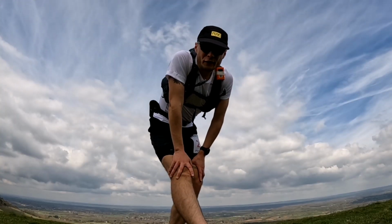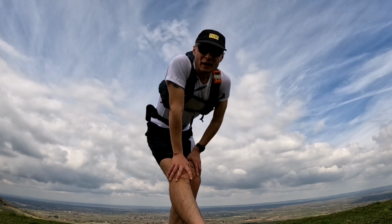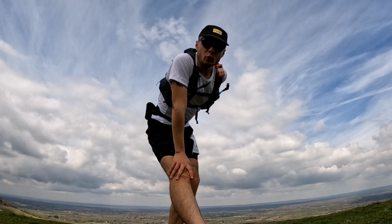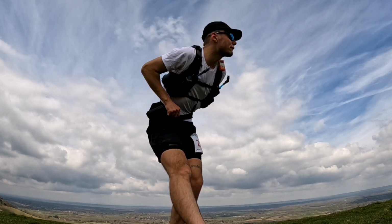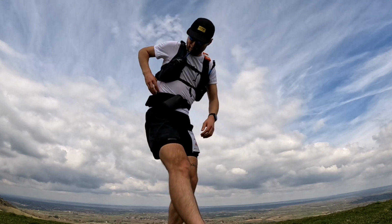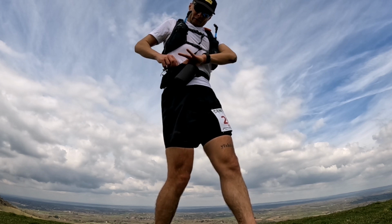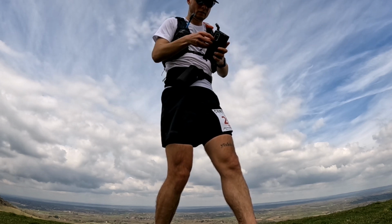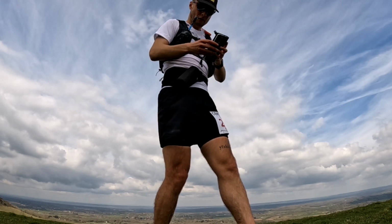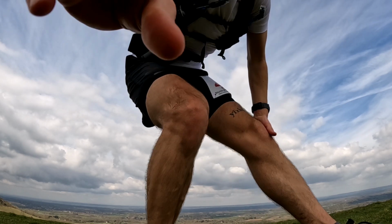Right, stopping out for a quick stretch. Legs are feeling it a bit, so I want to stretch out so I don't get any cramp. Oh, I'm just getting a phone call. Actually, I found a phone along the way, so I'm taking it to the next aid station. Oh, can I get to it in time? No is the answer. Right, I'll call them back in a second.